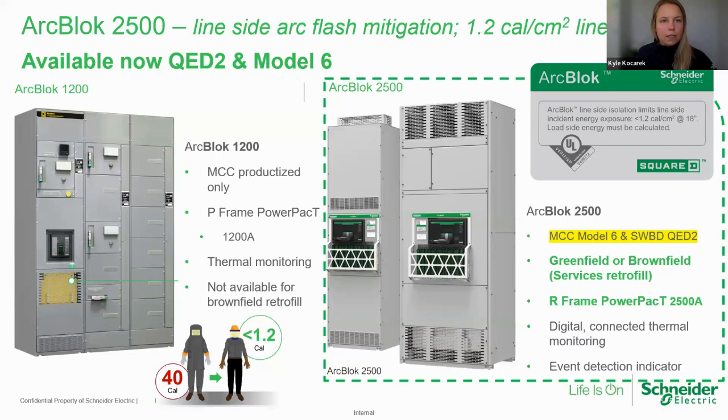So arc block is available. It's not a perfect solution right now, in that it doesn't meet every scenario, I guess I should say. But where you can use it, it's great. I'm not saying any arc flash mitigation is a one-stop shop or fits all. But we've got it available in our P-frame breaker and our R-frame MasterPact breaker, so up to 2,500 amps. I would love to have it higher, and that's something we're working on developing. We've got it available in both our motor control centers and our QED2 switchboards, which you can see here.